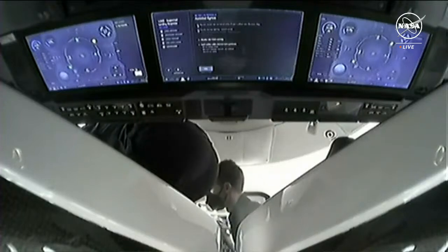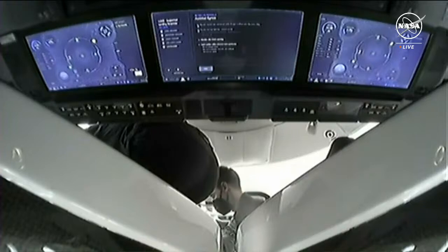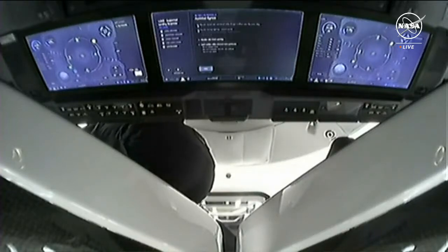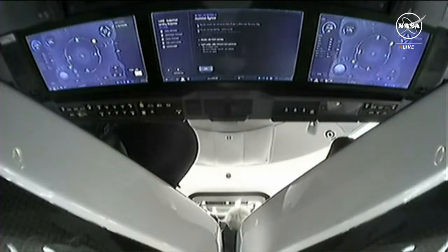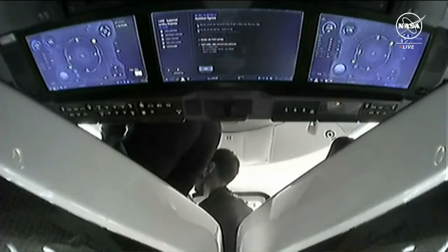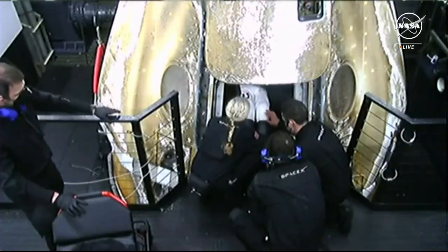And so Satoshi Furukawa actually has the most time spent in space of Crew 7. He's logged a total of 366 days in space over 2 flights. So just a little over a year in space in all. That's incredible. And it looks like he is now egressing.